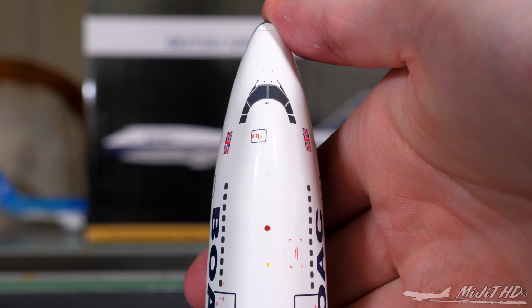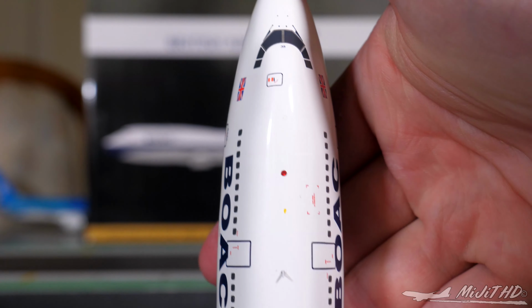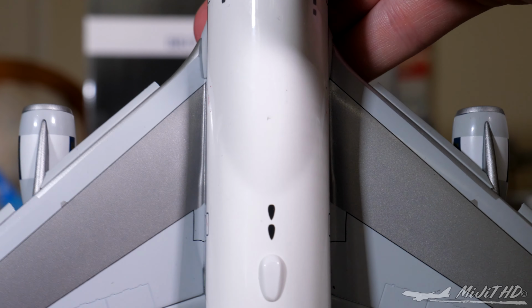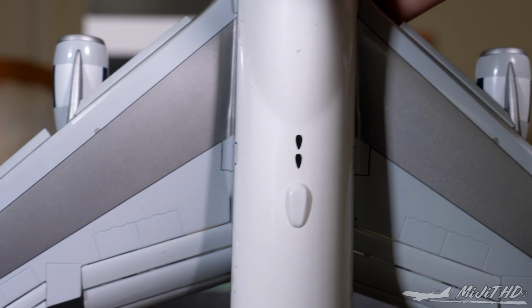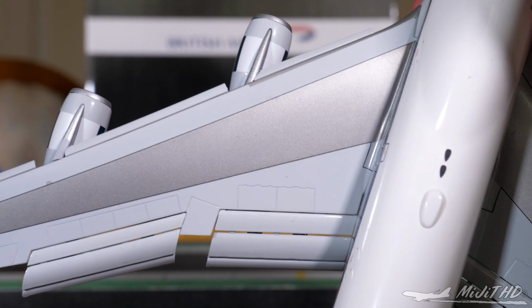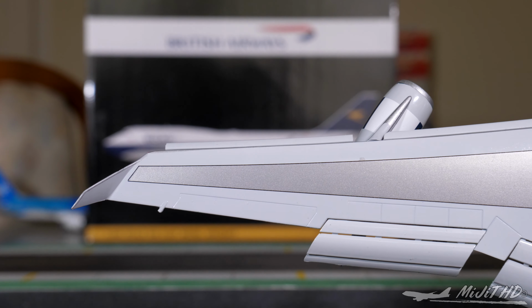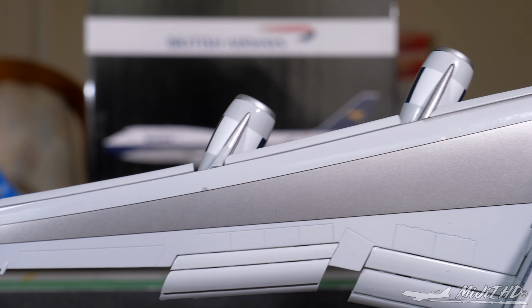On top, cockpit windows, pilot's escape hatch, anti-collision beacon, antenna, ADF antennas, and that would be the SATCOM. On top of the wings, again, details slightly different than underneath in regards to the flaps and slats, but still you can get a good look at them.